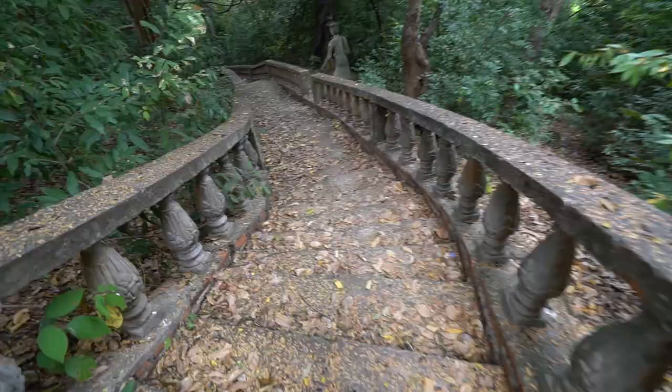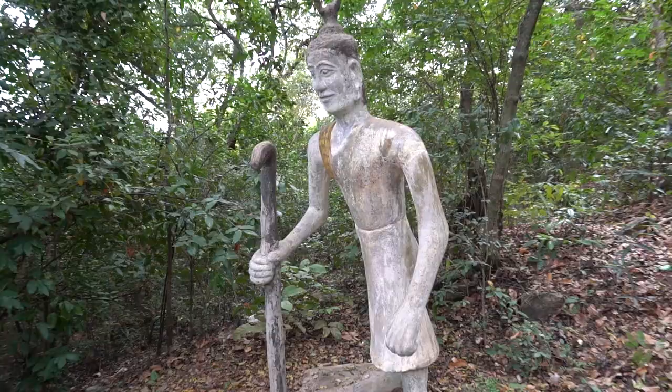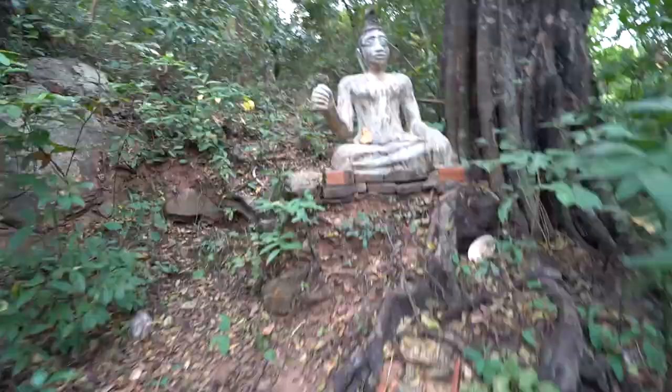And look at this guy. So peaceful. Check him out. He looks a lot different from the statues now, as if they improved over time in making sculptures. Some more. Whoa, check out his eyes.